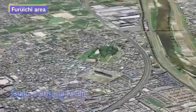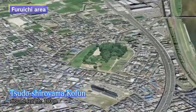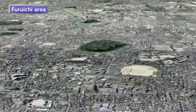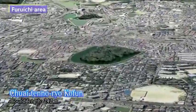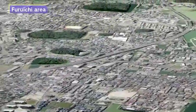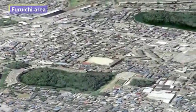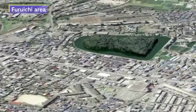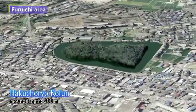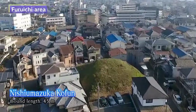To the northwest of the Kofun group, there is Tsudo Shiroyama Kofun. On the hill extending to the south, Chūai Tennōryō Kofun. Further south, there are Hakayama Kofun, and Hakuchōryō Kofun. Besides these, many other tombs of various sizes are concentrated here.